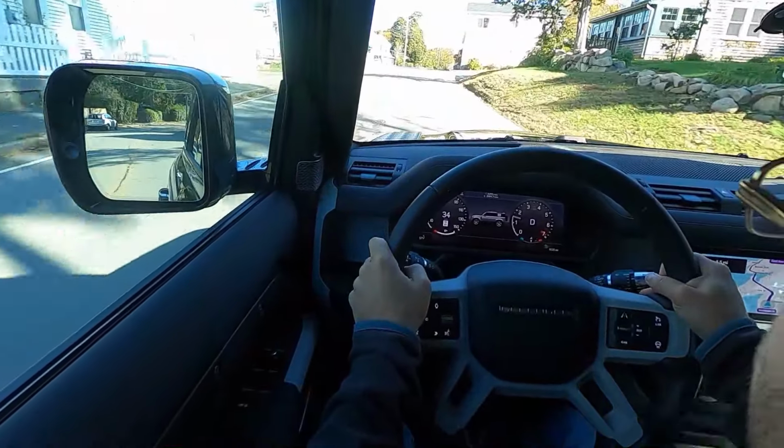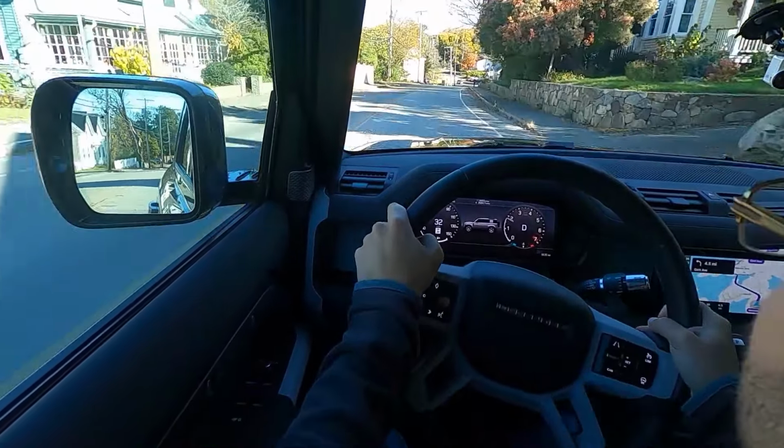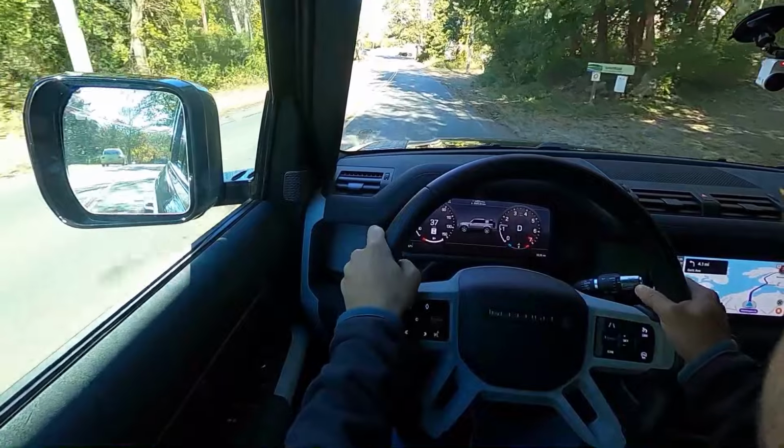But if you're looking for a Defender on a budget and you want a vehicle that might not be as loud in the cabin, a little softer as well, then the 4-cylinder is going to be the way to go. And actually, it does get up to speed in a decent manner. Obviously, 0 to 60 times are around 7 seconds, if not more, but I wasn't really begging for power on the highway, and that's not really where this vehicle is designed to be 100% of the time. It's meant to be driven on back roads, or even on dirt roads, or anything that's not paved.